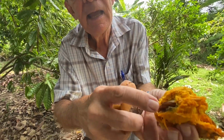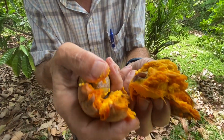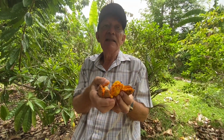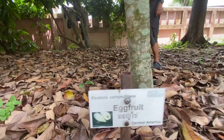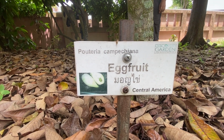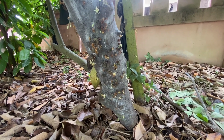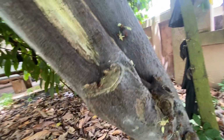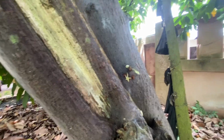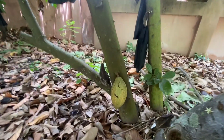Here you see a seed. They can be grown from seeds without problems. And this is another asset of Discovery Garden Pattaya, egg fruits. So egg fruits, not eggplants, egg fruits. Here you see some flowers growing directly out of the stem, and that looks very pretty, and small flowers. And here you see the result.